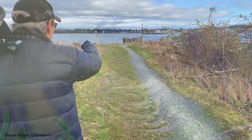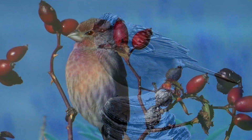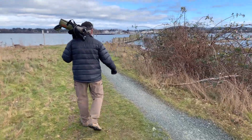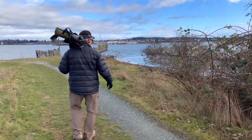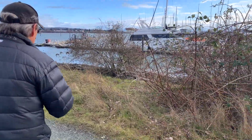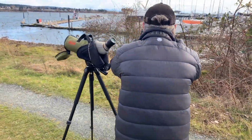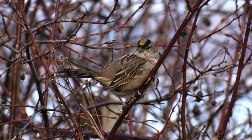So we've got white-crowned sparrows. The house finch just took off a little bit ago. And I think another song sparrow in there. But they like the blackberry canes here to hide in. Now, there's a young golden crown.